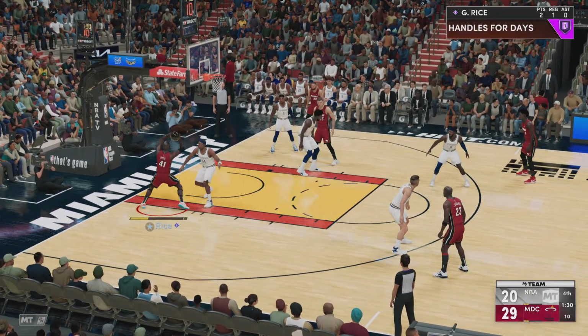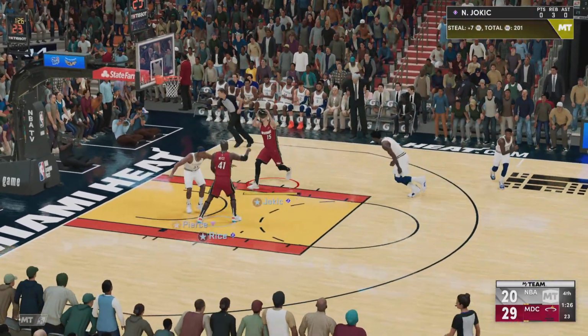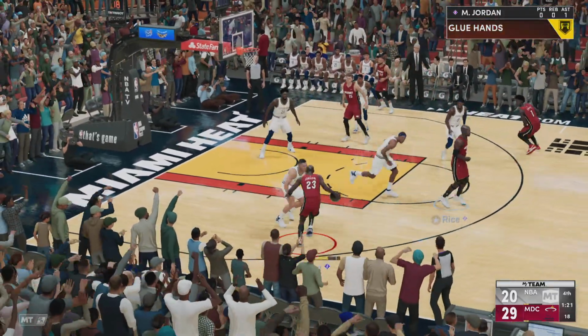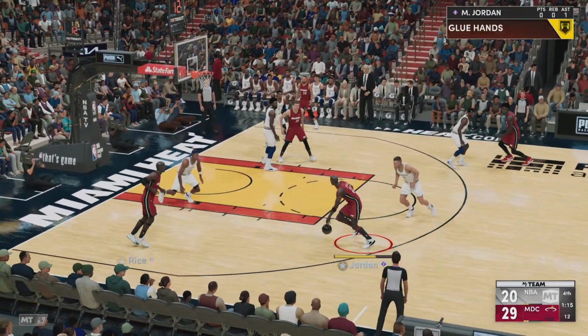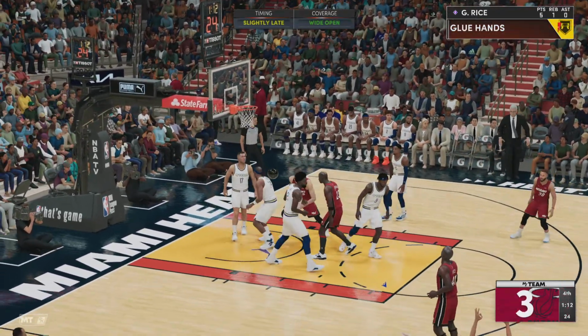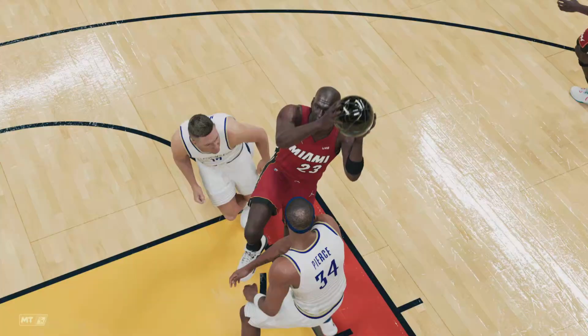Here's Rice, Pierce covering. Rice, no good. You know, sometimes making it difficult for him to finish at the rim is all you can ask for from the defense. Jordan kicks to Rice, back to Jordan. The pass to Rice. And it's good. Assisting on the play was Jordan. And Miami leads by 12.